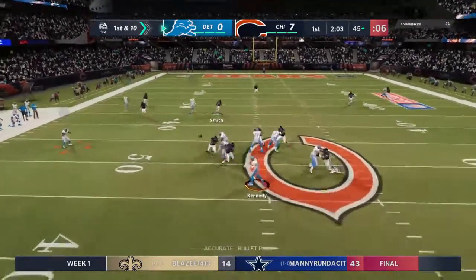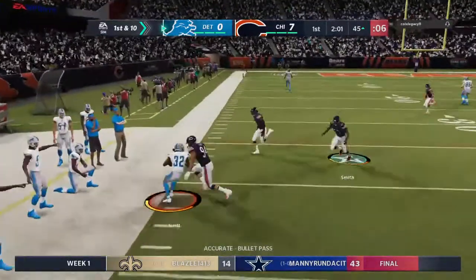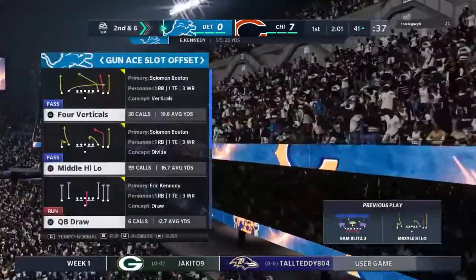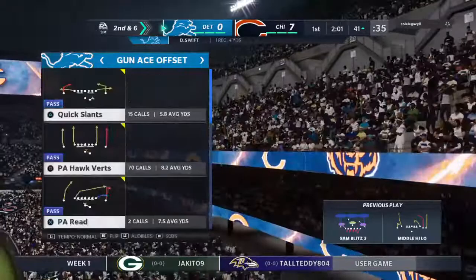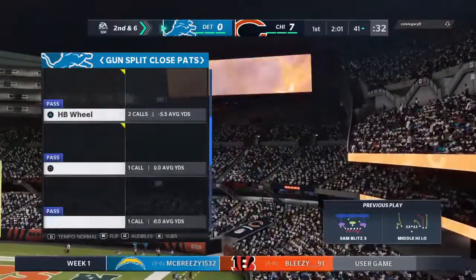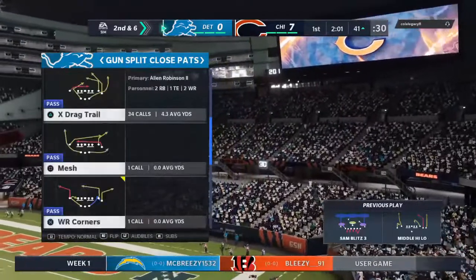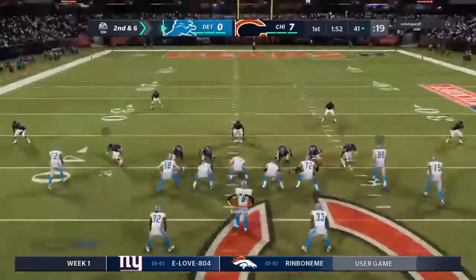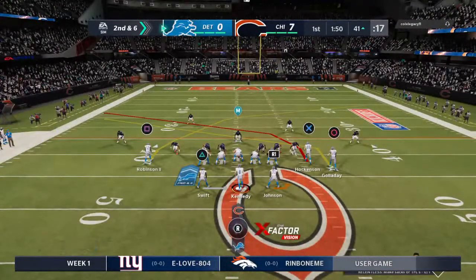From the gun, Kennedy. That's complete to Swift out of the backfield. And he's got this down a yard or 2 shy of the 40 before he's out of bounds. They'll contain him to just 4. Second down. 4 yards on that last completion, so that sets up 2nd and 6.